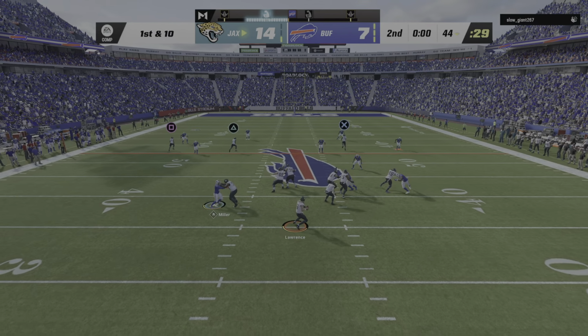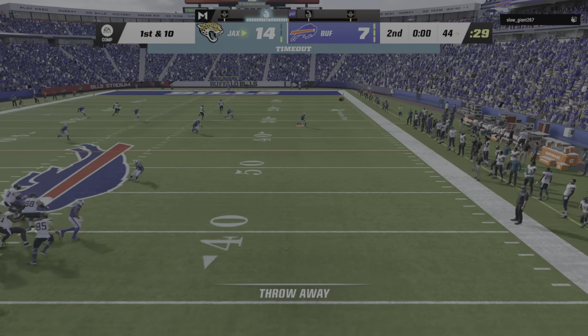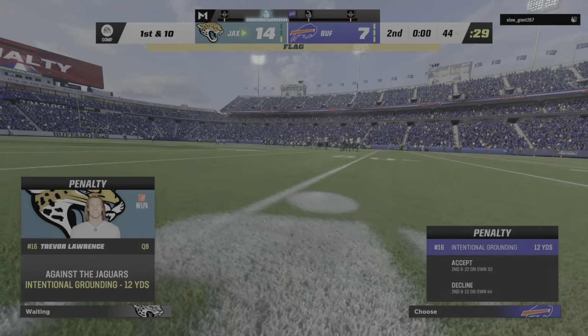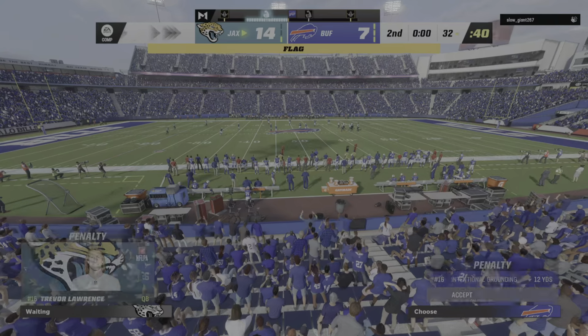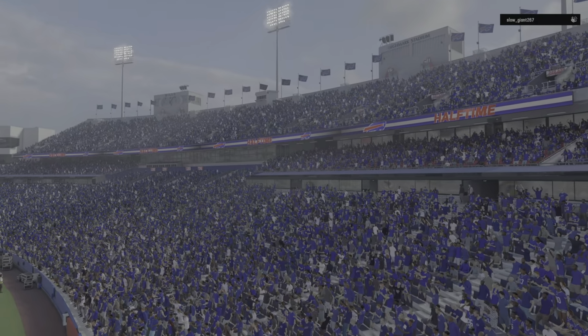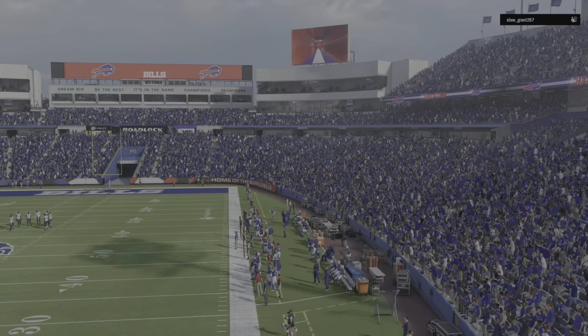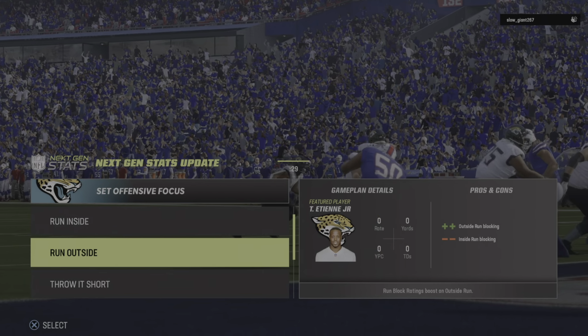Final play of the half. It's Lawrence. And he'll throw this one away. I don't think he's out of the pocket. No. Here comes the flag. We saw it, too. Nobody in the vicinity of that throw, and that earns him the penalty. Yeah, you've got to at least get it close enough to one of your own guys in order to dodge the penalty.